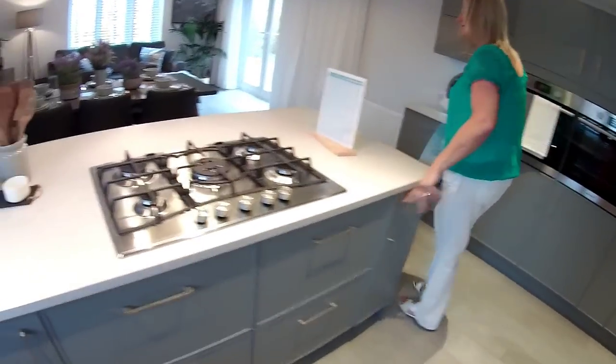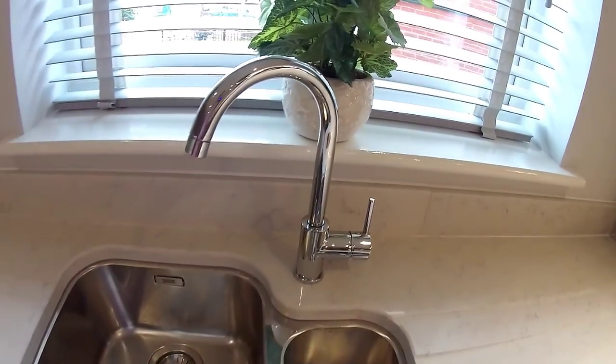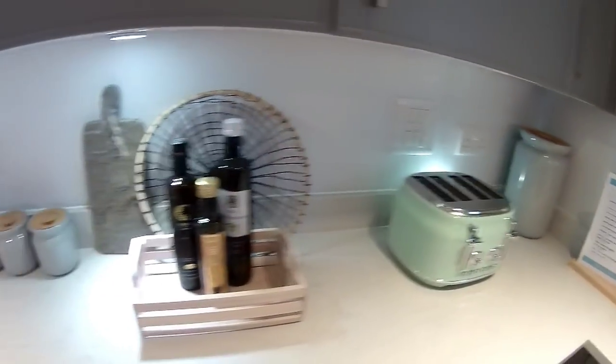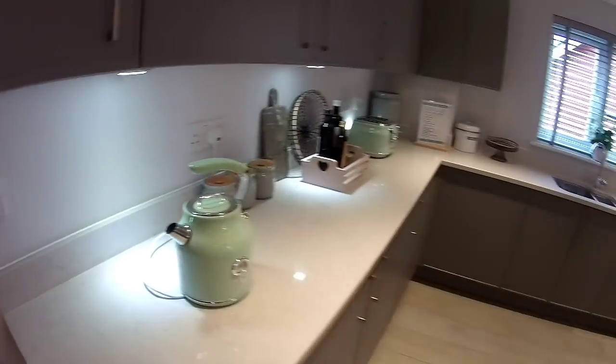Right, so let me just have a little look around the kitchen a little bit more, give you a bit more detail. Absolutely no shortage of sockets here at all. It's a very spacious kitchen, room for absolutely everything.